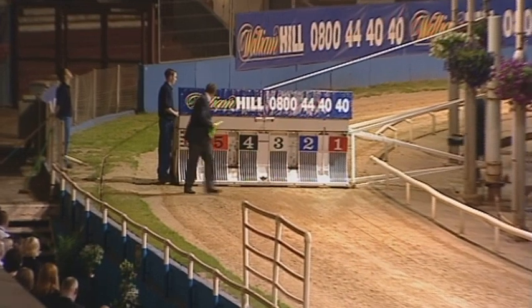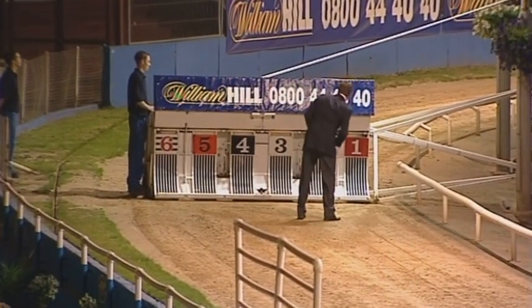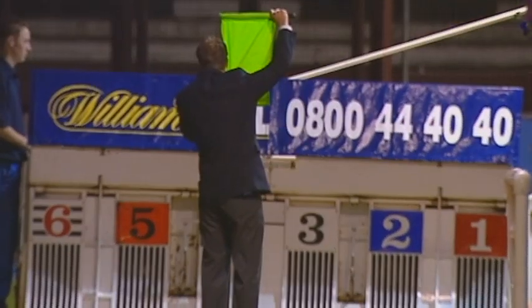And it runs in the family? It does, yeah. My father worked here before the war and just after the war for a while, and he had a short stint back again in the late 70s just to do a bit of hare driving. And now my son, he works here as well. He started last year's Derby. Stars check them over. He waves the flag.